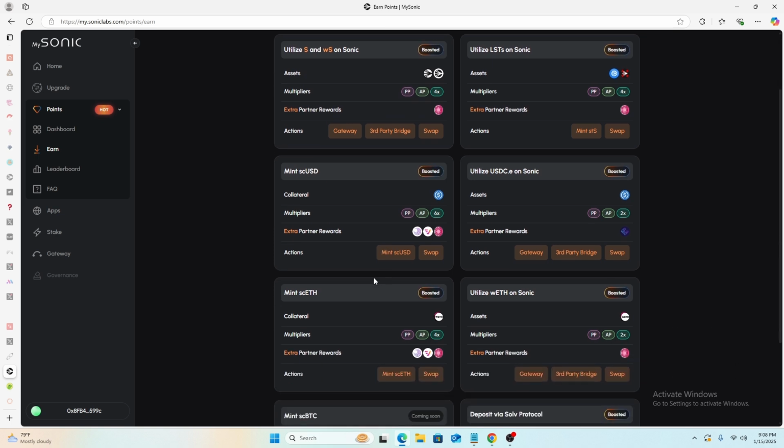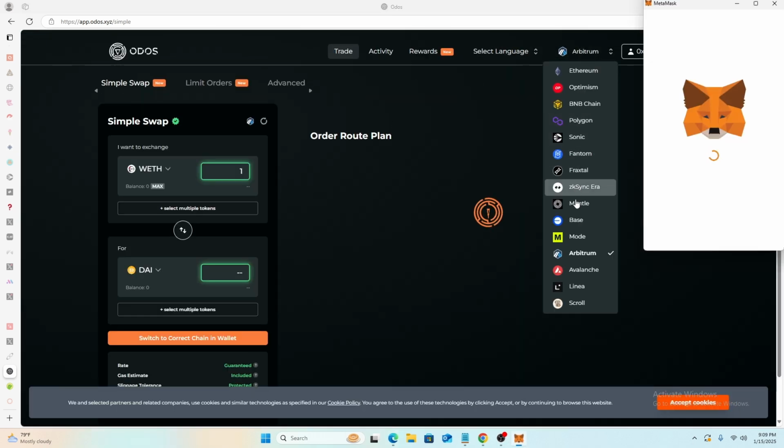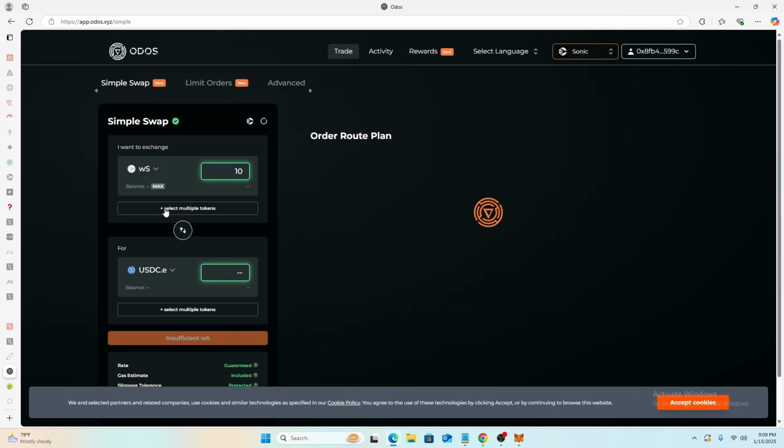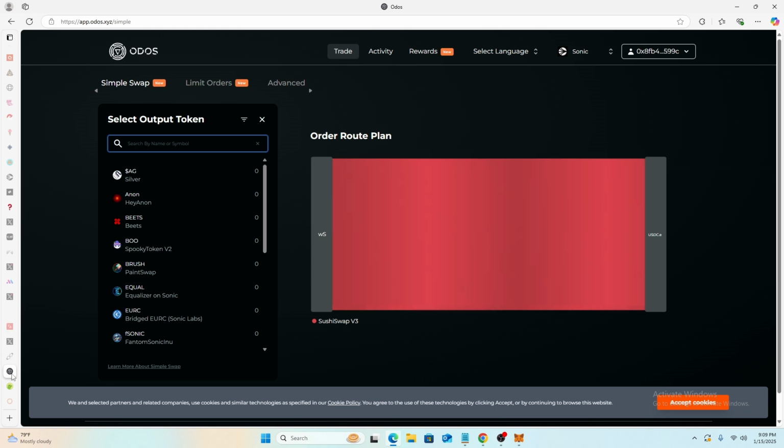Okay, for this one, you will need to mint SUSD. Now, you can mint it or you can swap to get it. No, minting is more favorable. This is on ODOS, except it's already listed here. If it's not listed, then you will struggle to find the contract address.